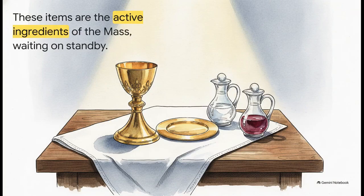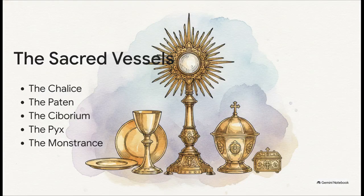All right, up next, Section 3. The tools of worship. So, if the vestments are the uniform, these next items are basically the active ingredients of the Mass, just waiting on standby. We've got the sacred vessels, the chalice, the paten, the ciborium, the pyx, and the monstrance. Interestingly, the GIRM actually gives particular honor to the chalice and the paten specifically because of their direct role in offering the Eucharistic elements. That fact alone proves this room isn't just a closet, it's directly connected to the Eucharist itself. It's almost like a sacred vault.